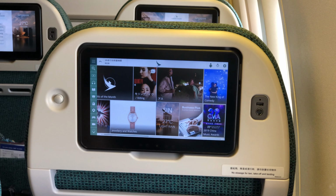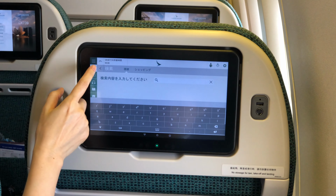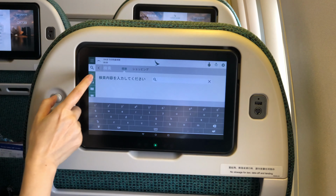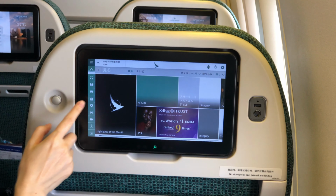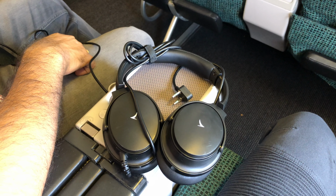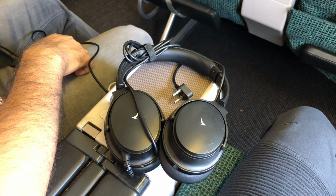This isn't Cathay's newest premium economy product, but they've recently refreshed those seats with newer and better touchscreen TVs, and they've installed leg rests on every seat where previously you only get those at the first row. Ready for you on your seat is not a pillow or a blanket, but a rather comfortable noise cancelling headphone.